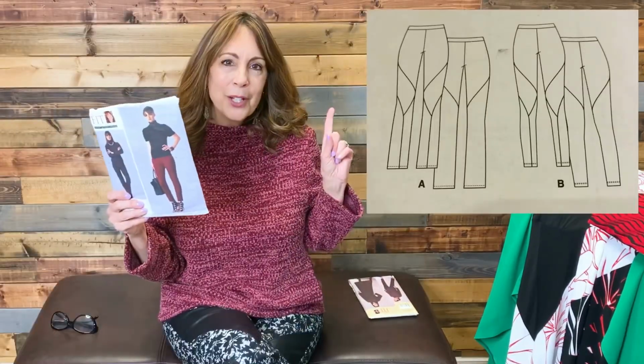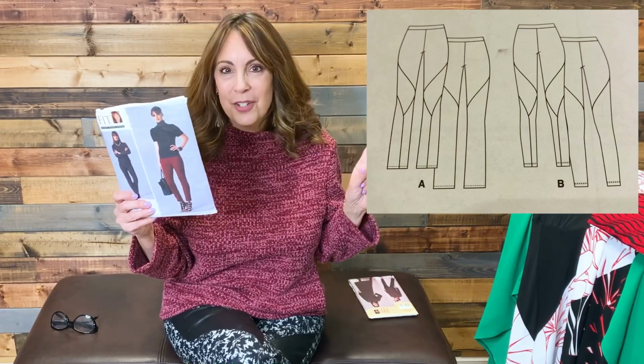And then I used the faux leather to emphasize the seaming on the front of this. I'll pop a picture up there of the line drawing so you can see what I'm talking about. Some people call these her puzzle pants. If you have this pattern, have you sewn it? Do you love it? If you don't have the pattern, it's worth trying to find on eBay or Etsy.